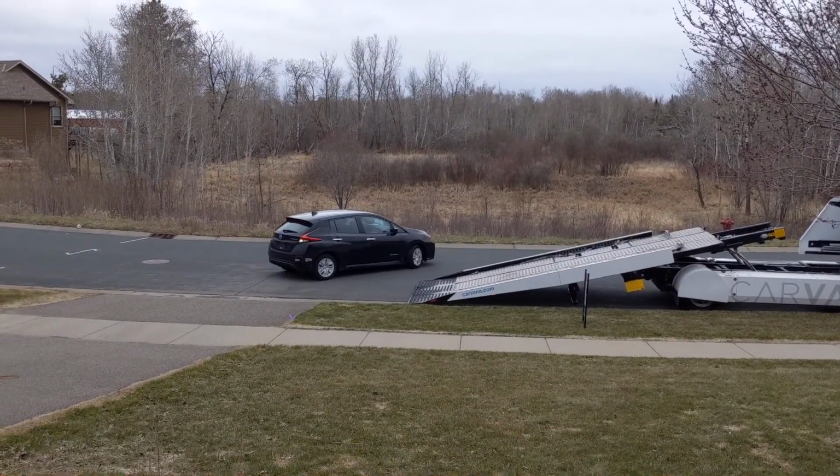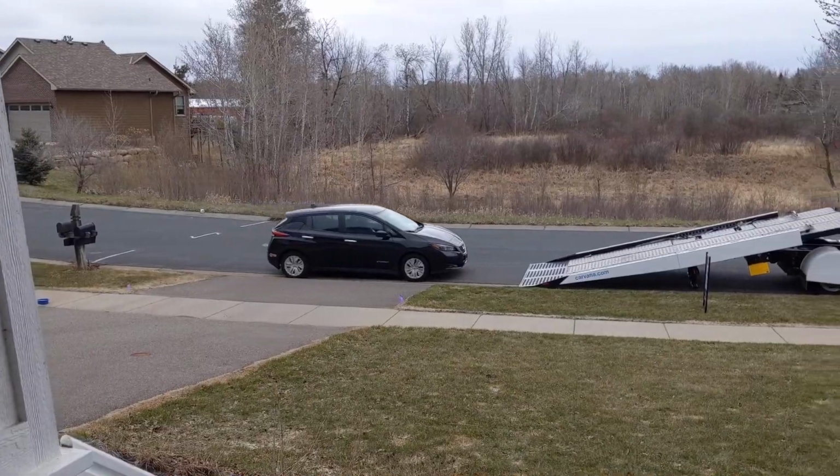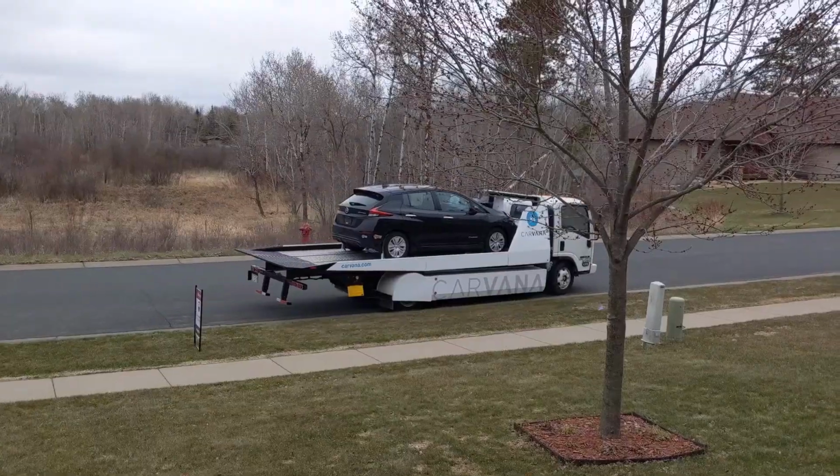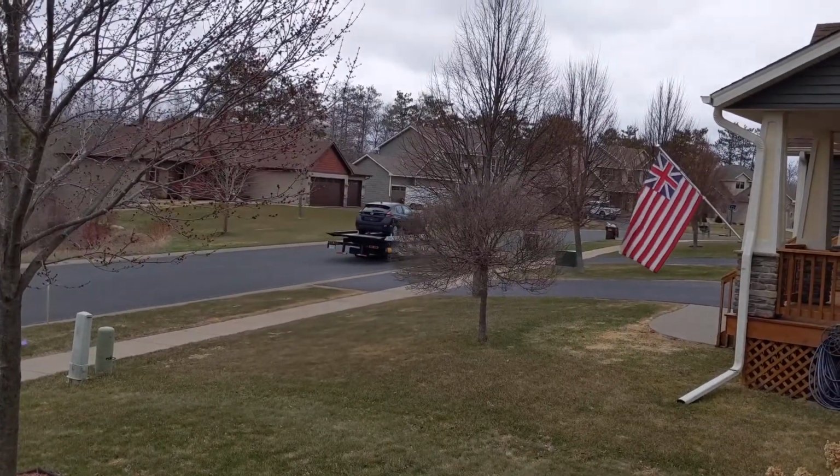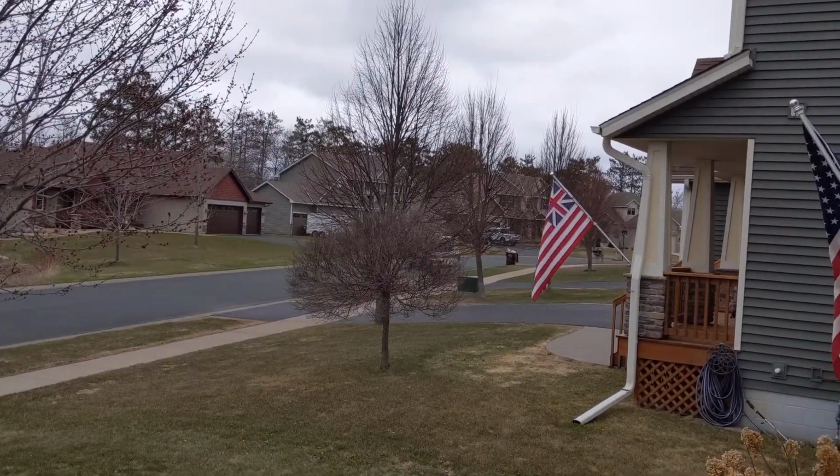So I had a really good chat with the gentleman who picked up my car from Carvana, and he did confirm that the main way that they make their money is through financing, and he actually sold them a car for $7,000 more than he paid for it.